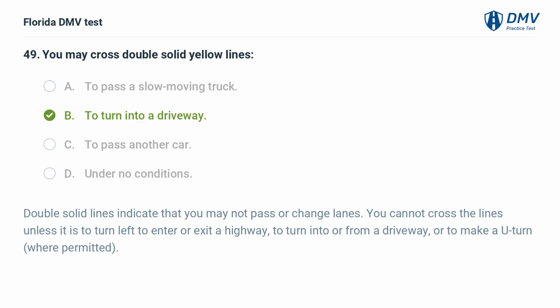B. To turn into a driveway. Double solid lines indicate that you may not pass or change lanes. You cannot cross the lines unless it is to turn left to enter or exit a highway, to turn into or from a driveway, or to make a U-turn where permitted.